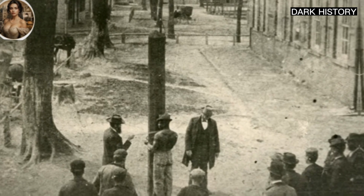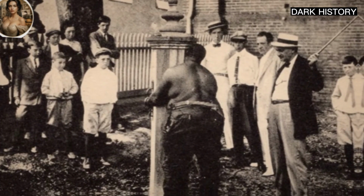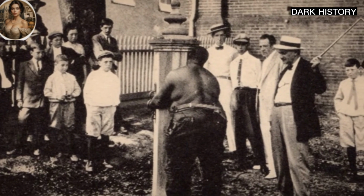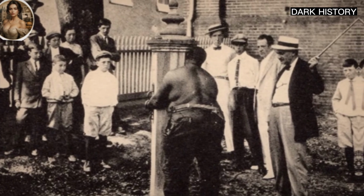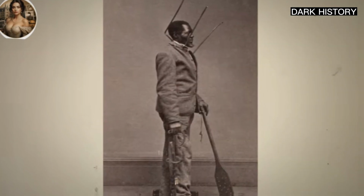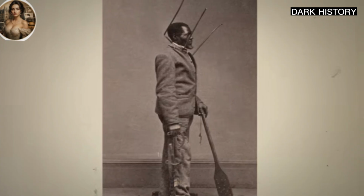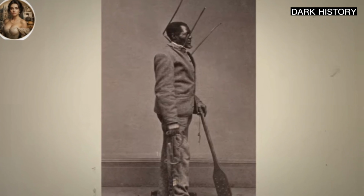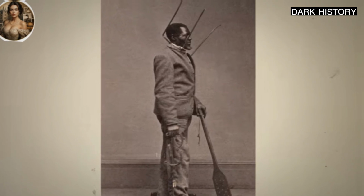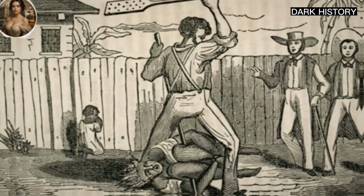Number 11, the parrot's perch. One of the cruelest punishments used on Brazilian plantations became known as the parrot's perch. Despite its harmless-sounding name, the device inflicted unbearable suffering. A wooden or iron pole was placed behind the victim's knees. Their wrists and ankles were then tightly bound together, forcing the body to fold around the bar. Suspended in that position, the person hung upside down or remained painfully bent over, completely unable to move.